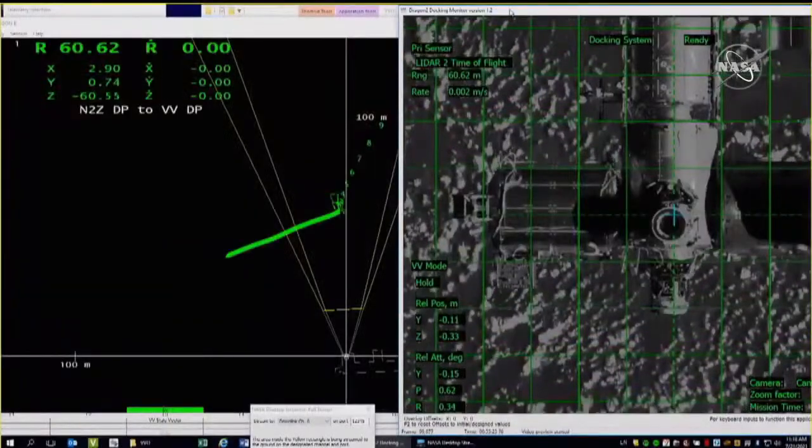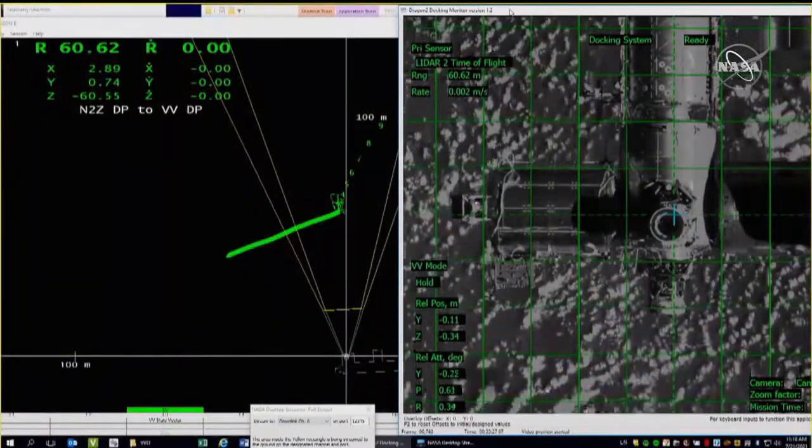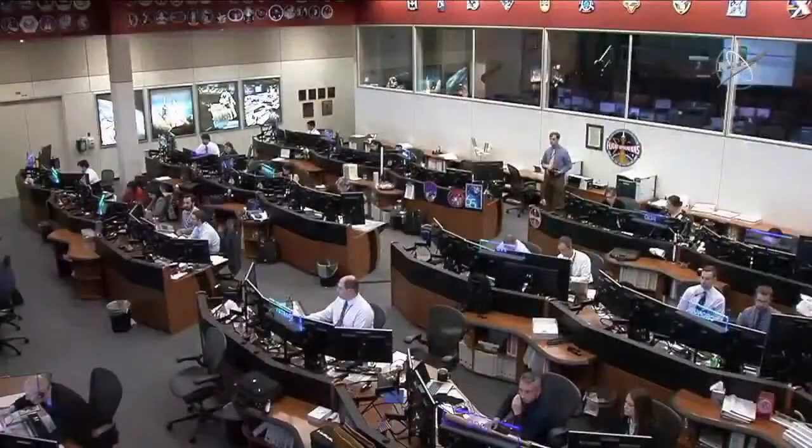Dragon, SpaceX on the big loop. Dragon has arrived at the 60-meter hold point on zenith, and Dragon is configured for docking. Confirm crew readiness for approach 1. Endeavour copies all. Crew is ready for approach 1.